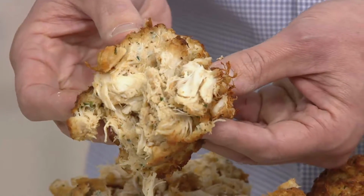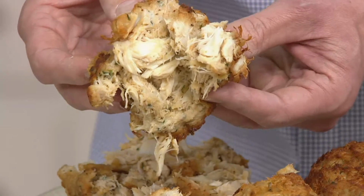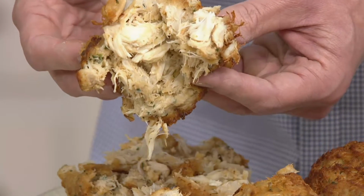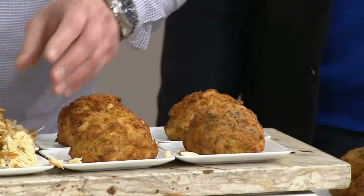Maryland, if anybody's ever visited there, they are competitive about their crab cakes. Rather than have to drive down to Maryland, how about you bring Maryland to your front door and get this delicious Maryland-style crab cake?